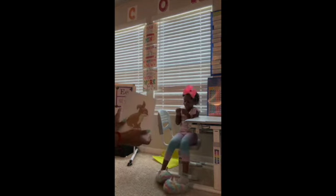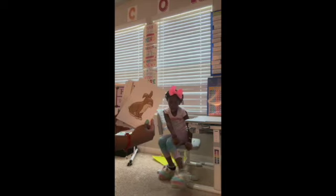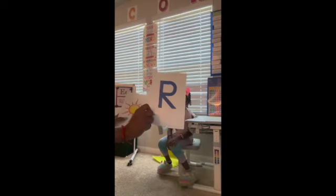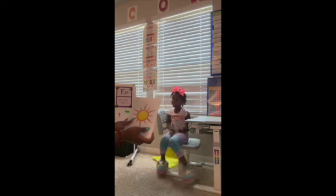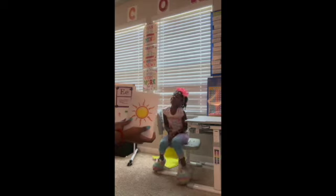All right, this is another easy one. I hop, hop, hop, and I have two long ears. Or I'm a rabbit. Good job. And what's the first vowel in rabbit? Please sit up. A. Good job. Last one. I am really hot. And I live in the sky.